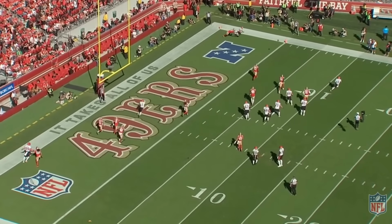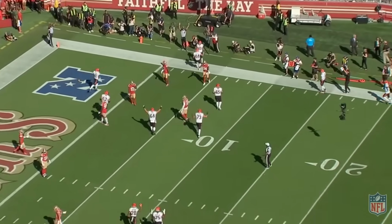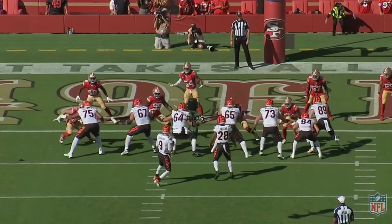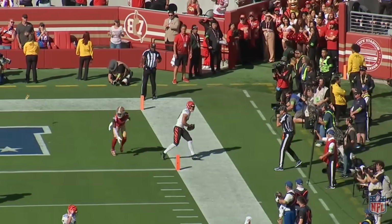Flag. Another flag. Burrow does a nice job letting his guy work. Nice job keeping your feet in bounds. Touchdown. Just a really smart, high-level football IQ play. Nice job by the Bengals protection unit. Keeping this thing alive. Keep playing, keep playing, keep playing. That's an easy one. Hell yeah.